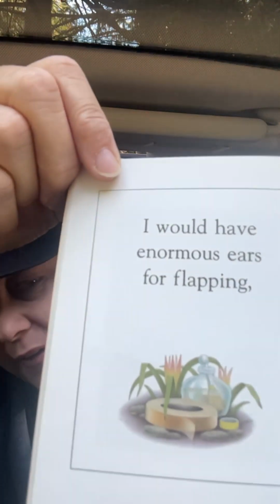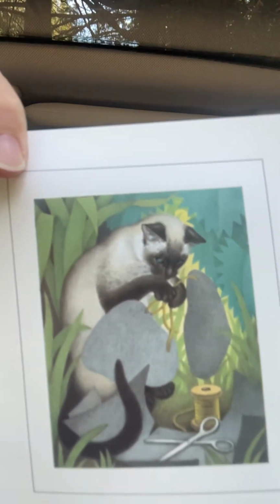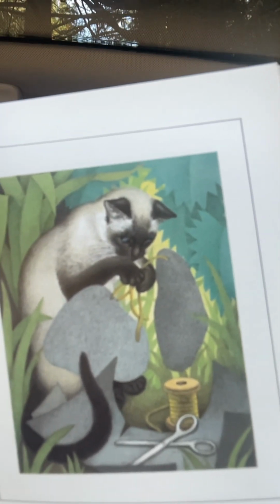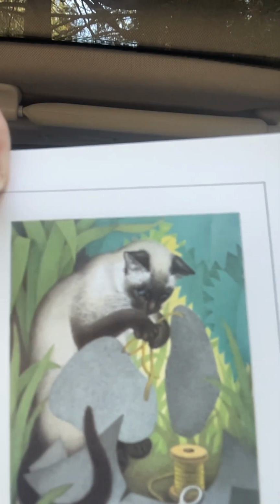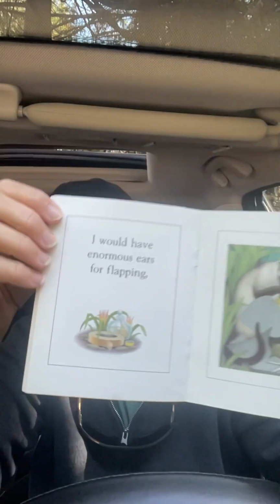He said, I would have enormous ears for flapping. Let's see what those ears look like. Oh my goodness. It looks like he's trying to make some ears out of some fabric, some material, some cloth. Look at the scissors. He's trying to make his own ears. Aw, this kitty really wants to be an elephant, huh?